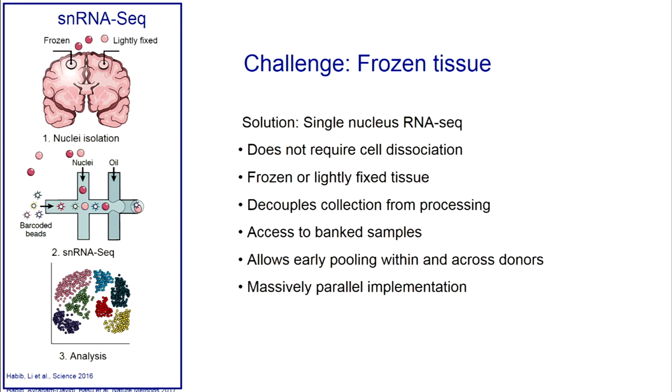So this method has several advantages. First of all, it doesn't require cell dissociation. So if, for example, you have those finicky epithelial cells in your tumor, you don't need to dissociate. Dissociation hurts epithelial cells quite a lot. You can use frozen or lightly fixed tissue. An important thing is that this actually decouples the collection of the sample from the processing. So you can collect a lot of samples, freeze them, and then process them together.